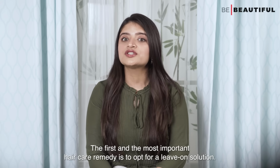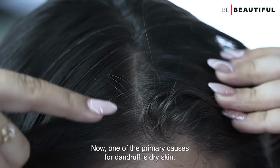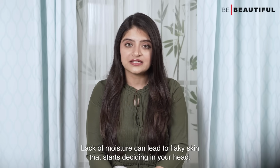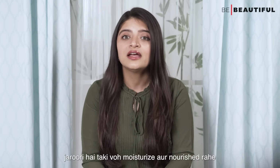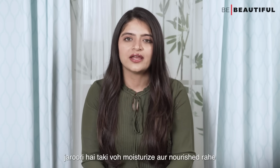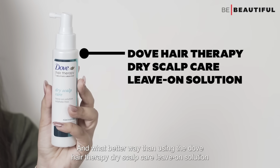The first and the most important hair care remedy is to opt for a leave-on solution. Now, one of the primary causes for dandruff is dry skin. Lack of moisture can lead to flaky skin that starts residing in your hair. इसलिए scalp को hydrate करना जरूरी है ताकि वो moisturize और nourished रहे. And what better way than using the Dove Hair Therapy Dry Scalp Care Leave-On Solution.